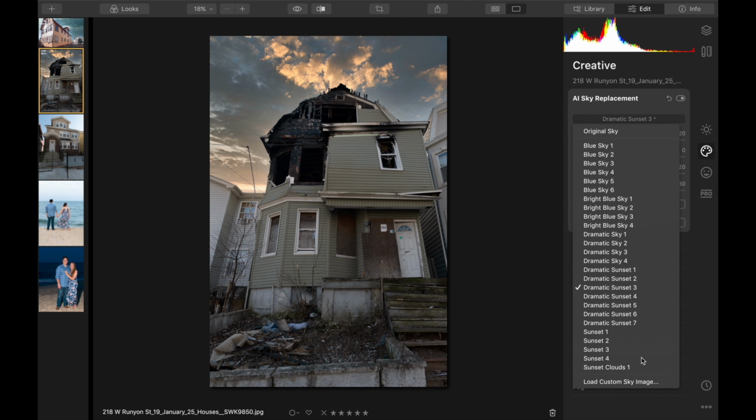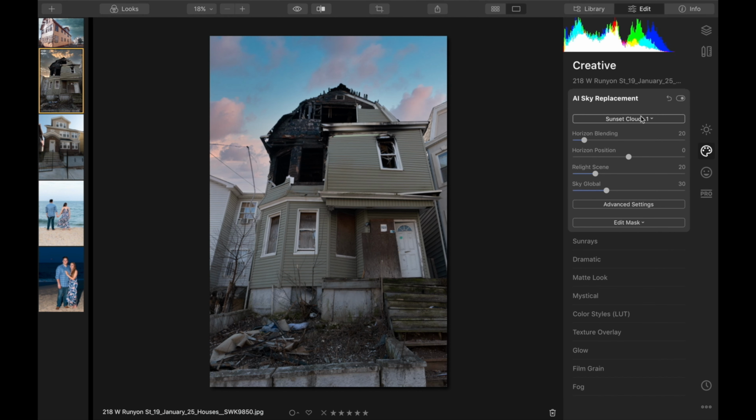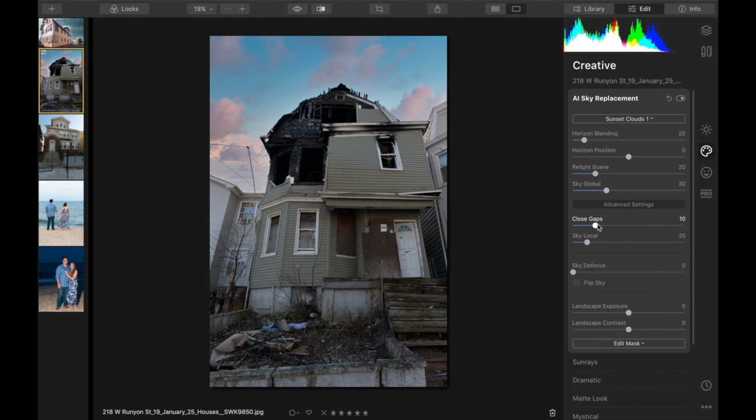So let's just go to sunset cloud. Just see how that looks. That looks better, right? That looks a lot better. And then we can go in and we could defocus the sky, so the focus is all on the property. I think I might even, let's check out the relight. So that's going to add this sort of sunset look. I'm going to take that away. And that way it's just the sky that's being, the lights being changed.